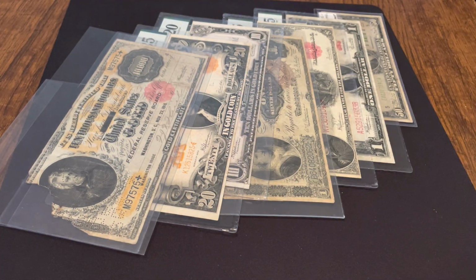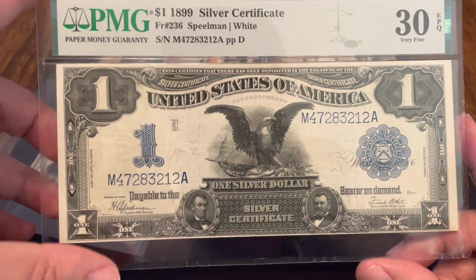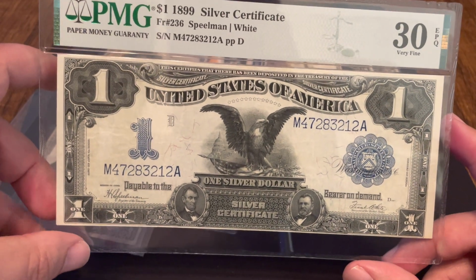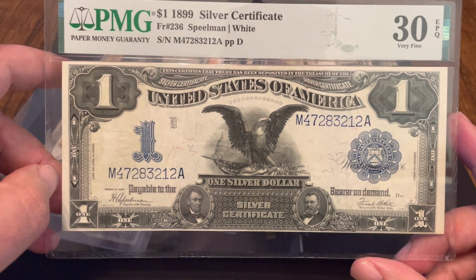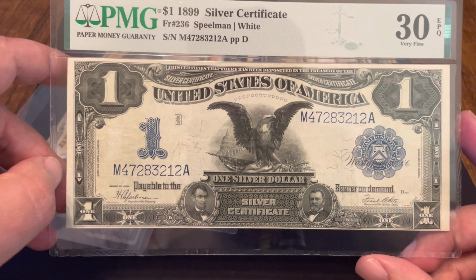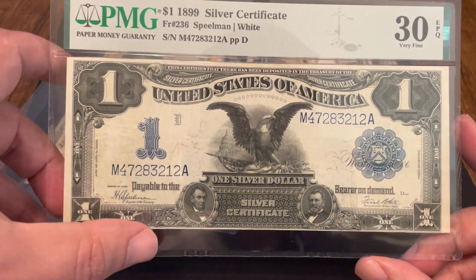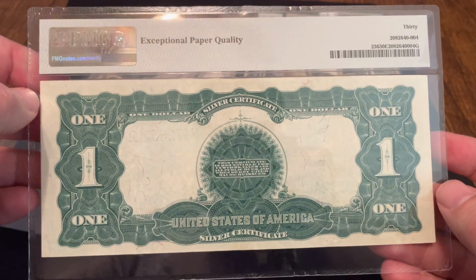All right, that is number 4. Number 3, we go from an extremely rare to an extremely common. This is an 1899 $1 silver certificate known as the Black Eagle. Another beautiful note. I'd spend up to get one that's in nice shape because it's just a beautiful note. One of the few notes to feature 2 presidents. You've got Lincoln and you've got Grant on the front of this one. Take a peek at the back so you can see that as well.